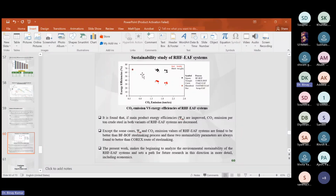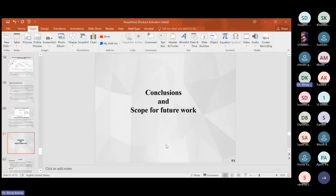And the present work makes a beginning to analyze the environmental sustainability of the RHF system and sets a path for future research in that direction in more detail, including the economics, since we have not included the economics in our present study. Now coming to the major conclusions and some scope for future work.